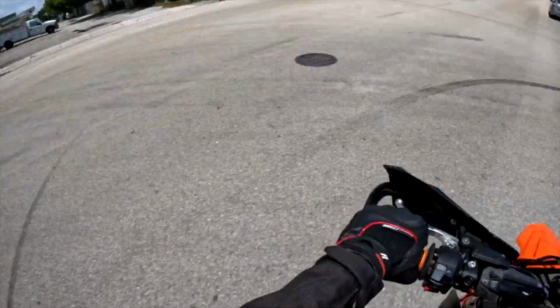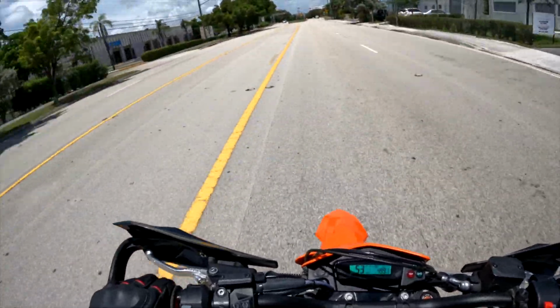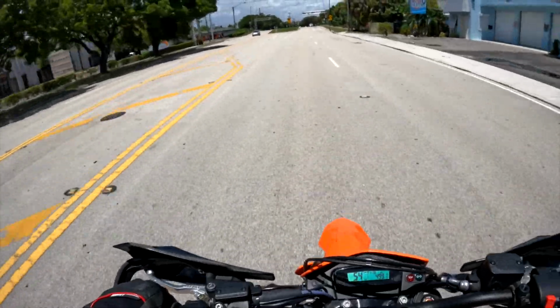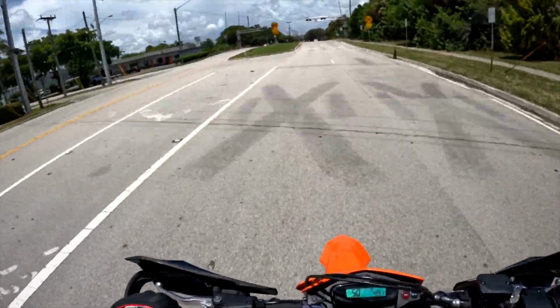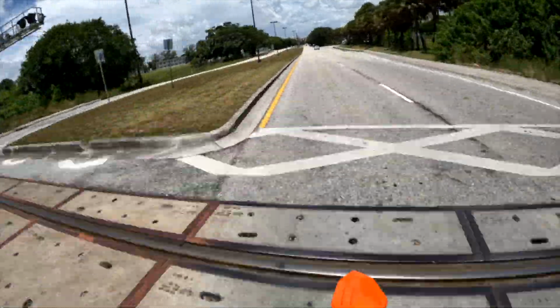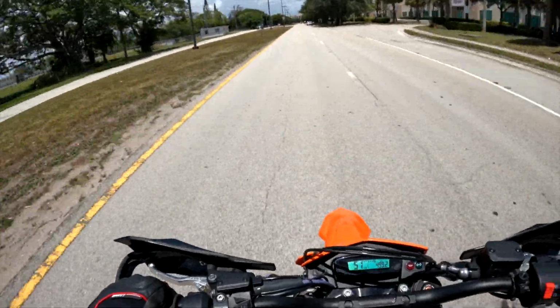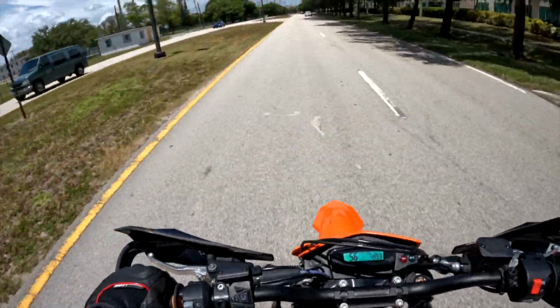I thought it was under 450, but it's just under 500 miles. I actually turned the clock over 500 with this on the odometer. But I felt as though it was a very confidence, here's that word again, confidence inspiring bike.